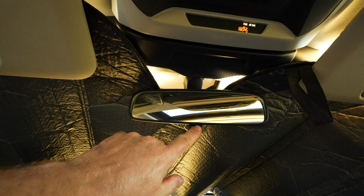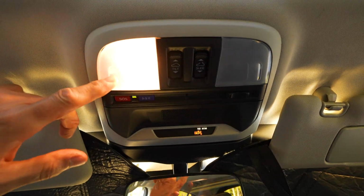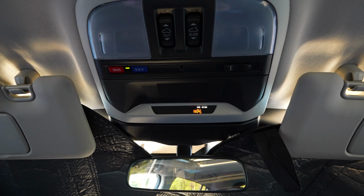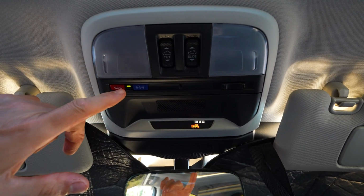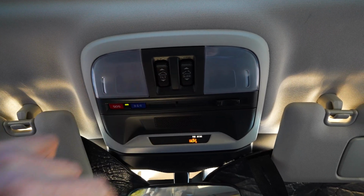The rearview mirror has a manual day and night mode. And you have some tap lights up here. Now if you want the lights to turn on with the door, you can have that on or off over here. Roadside assistance buttons here as well. These are for the sunroof. We'll get to that in a minute.